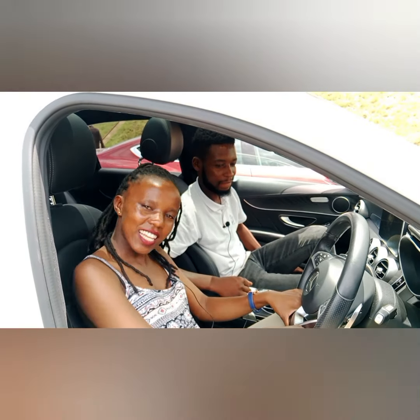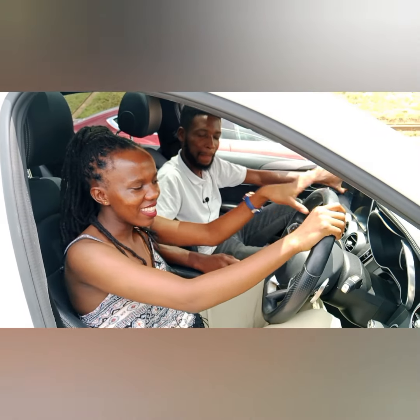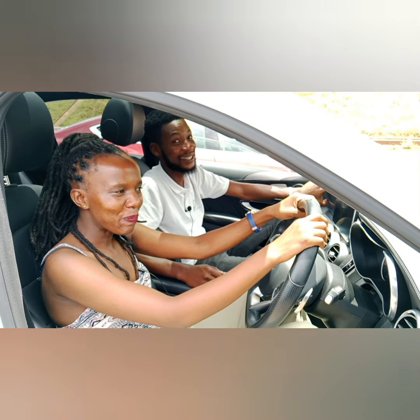So we have been having this Mercedes C200 from Kai and Carol, and it has been such a pleasure. I feel like I own it. I feel like I want to try all the modes here, especially the Sport Plus. Yeah, Sport Plus is crazy.